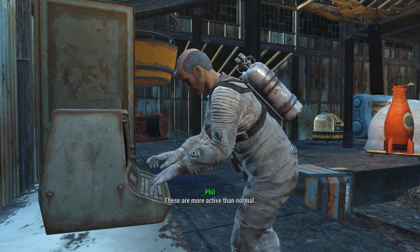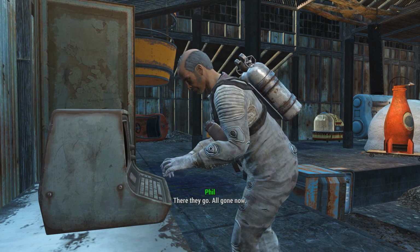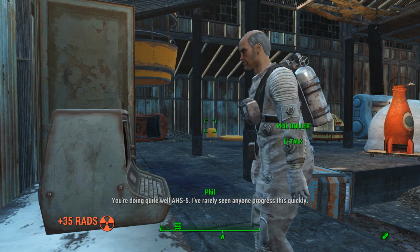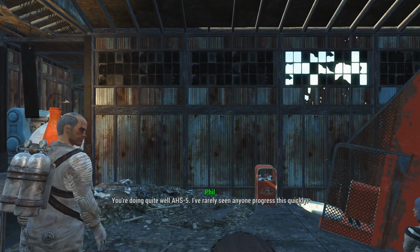Neurodynes are locked. These are more active than normal. There they go. All gone now. And we're done. For now. You'll need many more treatments. You're doing quite well, AHS-5. I've rarely seen anyone progress this quickly.